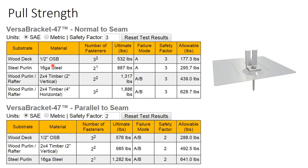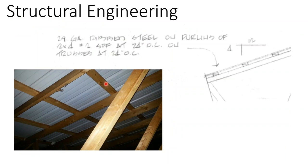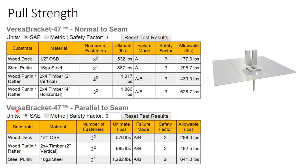And so you go to the racking manufacturer website, and just like I like Iron Ridge, I like working with this S5 company simply because they provide engineering data on their racking system that is useful to get a structural engineer to sign off on the project. So we see that for our Versa bracket, we have a wood purlin or rafter, 2 inches vertical or horizontal. Well, in our case, they're horizontal that we'll be mounting onto. And so we look at horizontal, and we're using three fasteners.